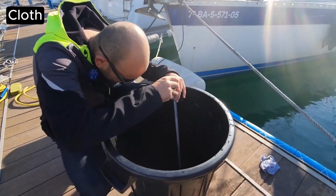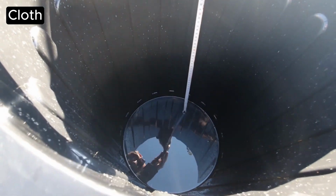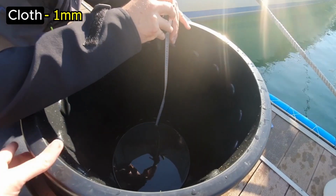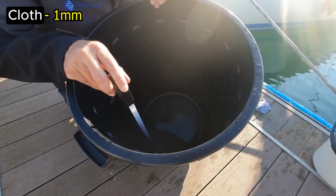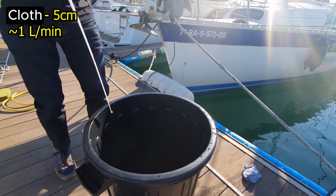Let's measure. And Carlos has achieved a millimeter. Well, tilt it a little. This is measured... This? No, this is measured like this. So tilted it measures like this. How much? Come on. 5 centimeters. 5 centimeters. Well, not so bad.